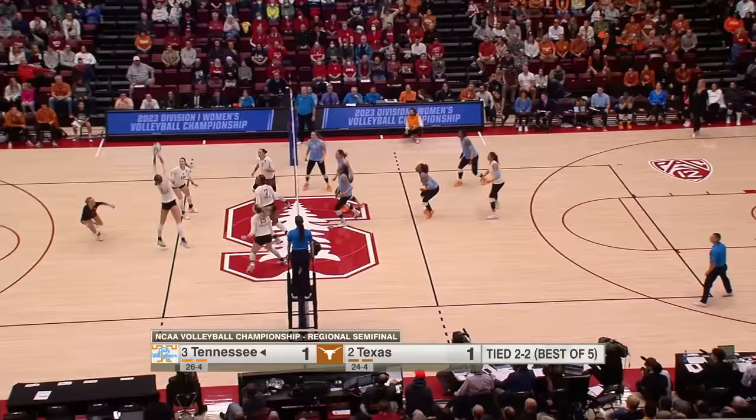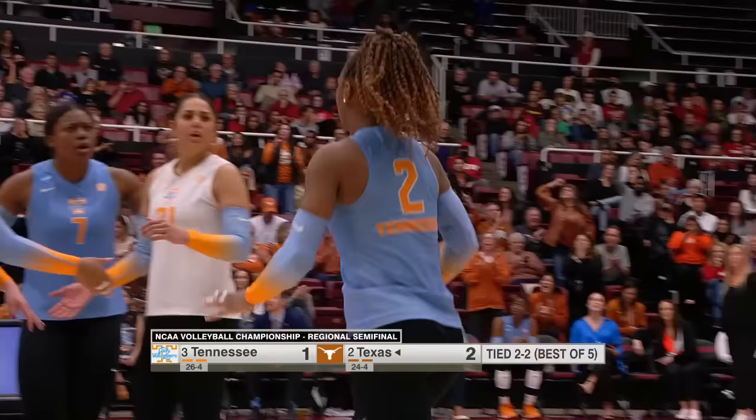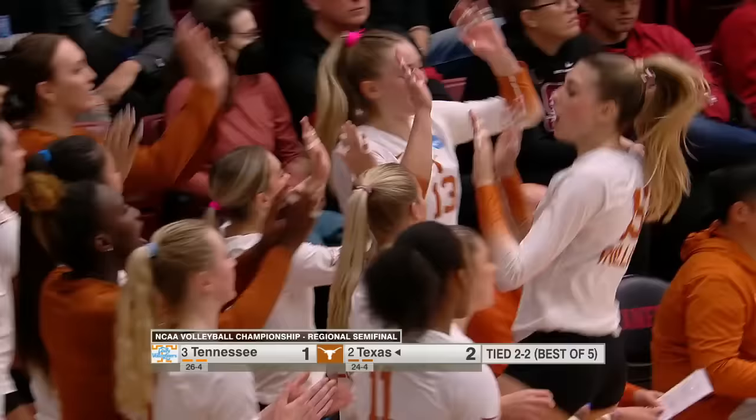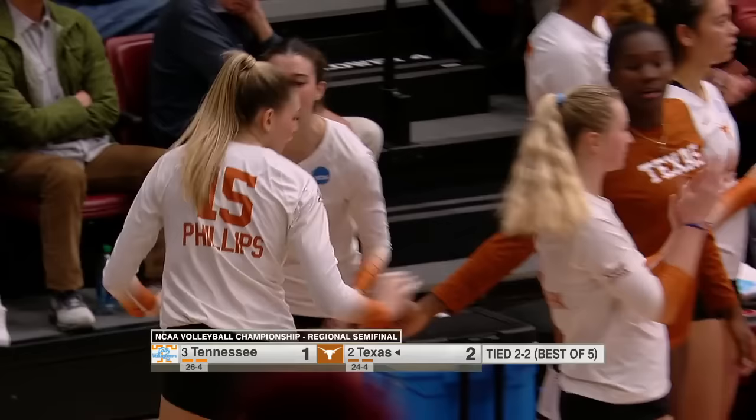Chase batted it back. They look for Phillips. Lovett can't control this one. It's another point for Molly Phillips here in the fifth set. Yeah, and I'm talking about the fact that Maddie Skinner's on fire. They're going to keep feeding her. And what do they do? They come out and Ella Swindle, a couple quick balls to Molly Phillips, who puts them away. We've said she is an X factor for the Longhorns.